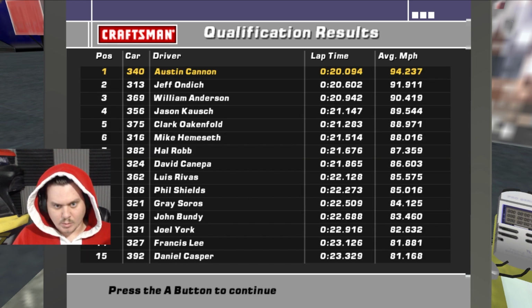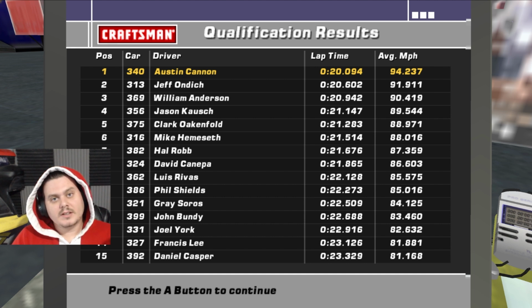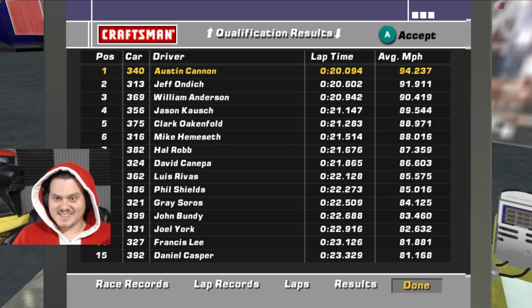We have the pole. So we got Anderson right behind us. And then we got MSF another row back. So they would both have to crash and have catastrophic failures, and me win this race for me to win the championship. So let's see. Maybe we can get a Christmas miracle.